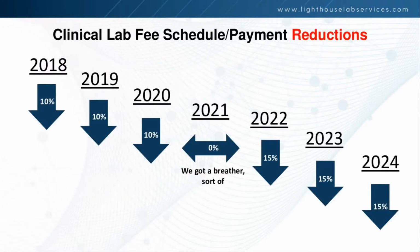So what do the payment reductions look like? In 2018, 19, and 20, lab tests were capped at 10% reductions per year. So regardless of the findings of the original 2017 reporting data, for example, if a lab test was reported as being paid 50% over market, the government capped the annual reductions at 10% per year.